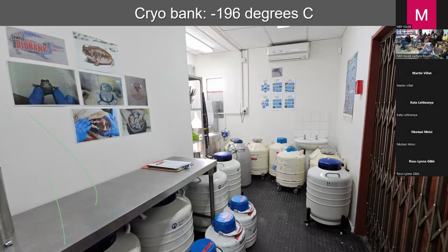This is probably one of the biggest costs of our operational budget, the procurement of liquid nitrogen. But also through the BBSA, we're ordering a liquid nitrogen generator. So we'll have a little unit on site that can generate its own liquid nitrogen.